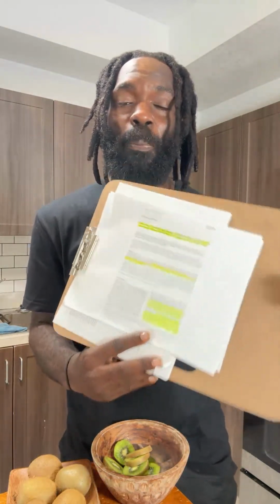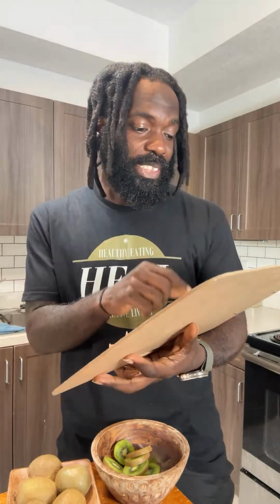And what I have right here is a study from the Blood Pressure Journal from the University of Oslo, where they were focusing on applying kiwis as a food to get a better understanding of high blood pressure. In this study, they took 118 individuals and they gave them simple instructions. Their instructions were to consume 3 servings of kiwis per day and not change anything else about their lifestyle. 3 servings of kiwis per day.